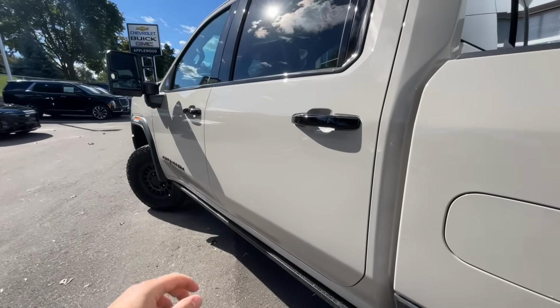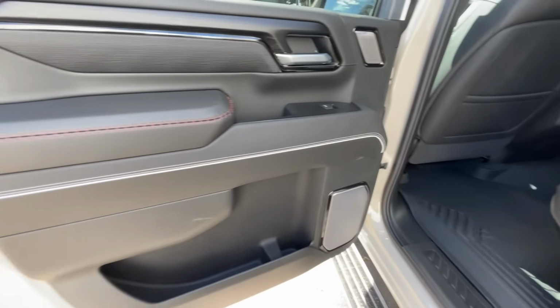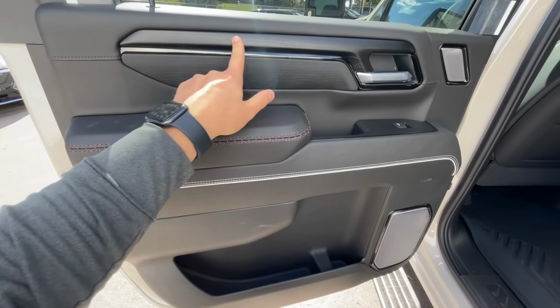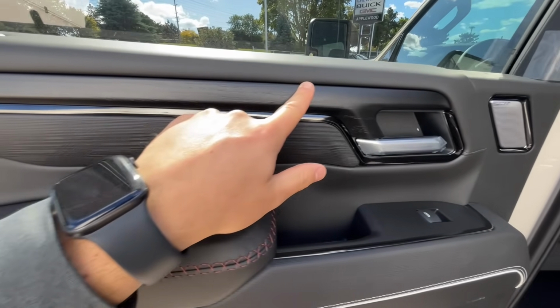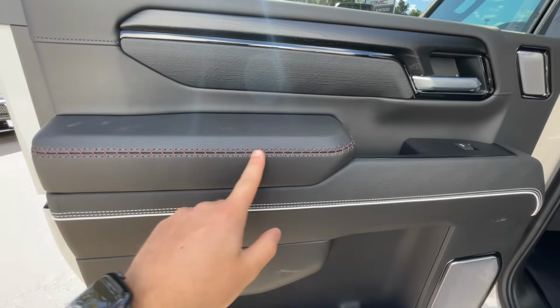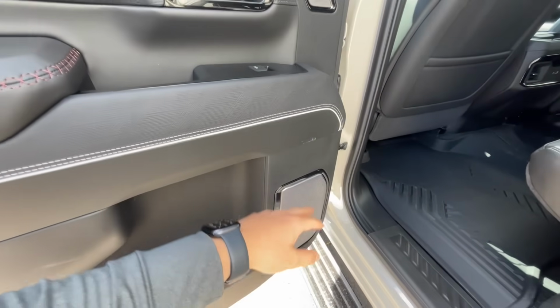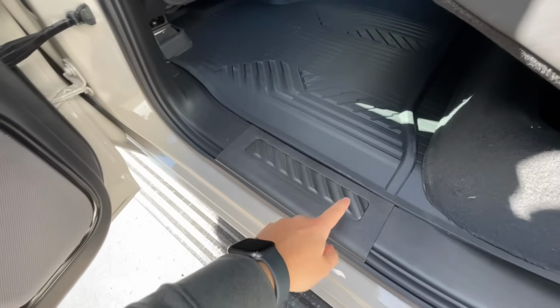All right, so taking a look at the seats behind the driver's side, we'll start with the door panel. All soft touch material here. You get that wood trim. I like the fact that it's actually like a blacked out wood trim. I think it's nice and keeps up with the theme around the truck. You've got some kind of red stitching here, white stitching and piping, door handle, speakers there, to window control. Nothing here on the door sill.